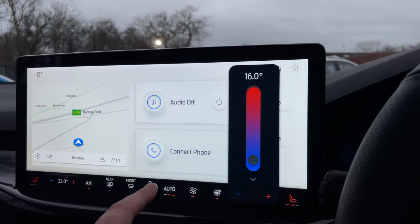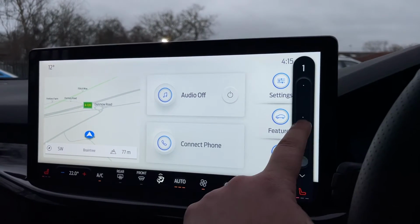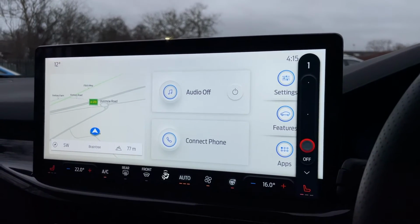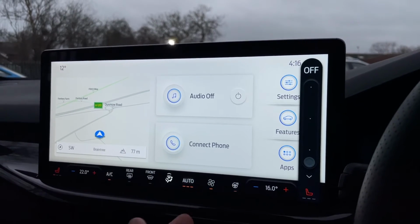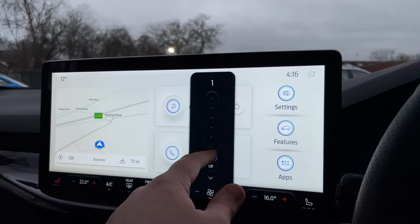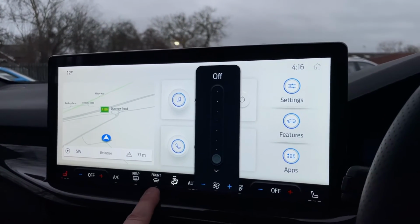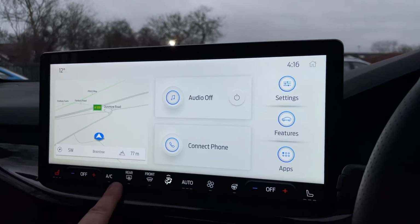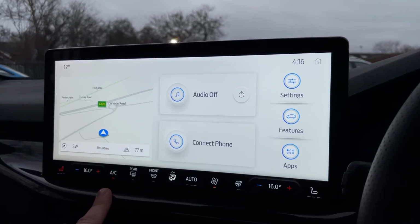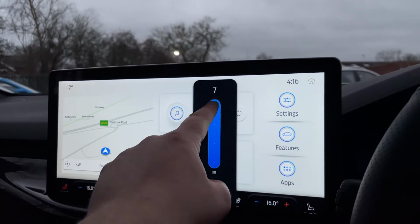Same goes with the left hand, and same goes with your heated front seats, which are 3-way adjustable. So it's nice and easy once you know where it is. Heat steering wheel down there, same goes with fan speed. It's either set to auto or you can manually override it like so, which I'm going to turn off for now. Electronically heated front windscreen there, rear demist and air conditioning is found just at the bottom. Let me just turn that off though, because it's going to start the blowers going crazy.